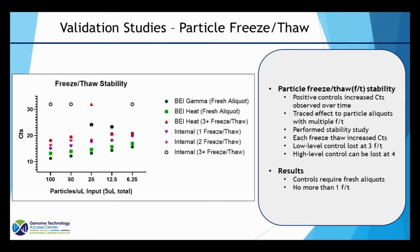However, and we've communicated with other labs who've seen this as well, what the particles do not tolerate all that well is freeze thaw. So interestingly enough, we had noticed that some of our positive controls seemed to have increased CTs over time.